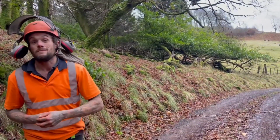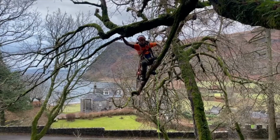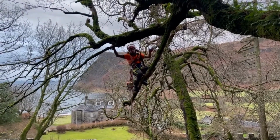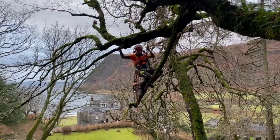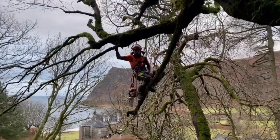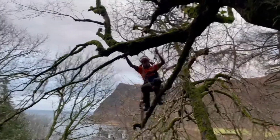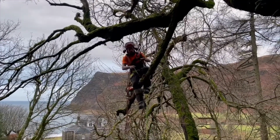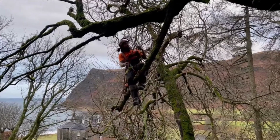So I'll get the climbing kit on. Monkeying around on Mull. So we've sided this tree up now, ready for felling. But I bet some folk who are watching might be wondering how on earth do those idiots get up them trees. There's various ways and techniques and bits of equipment, but it's basically all the same.